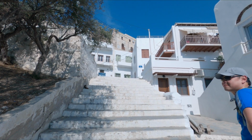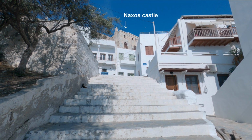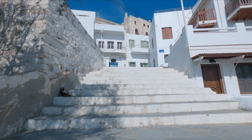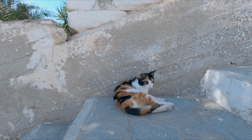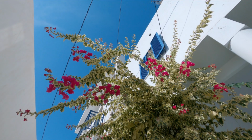So we are trying to get to the Naxos castle, and like I said earlier, this place has tons of cute cats that are trying to hide from the sun. And look at this beautiful calico cat. And not only do you have cute cats and the castle behind me, you also have olive trees all around and bougainvilleas, so this is quite scenic.